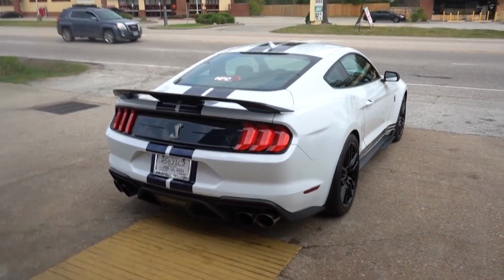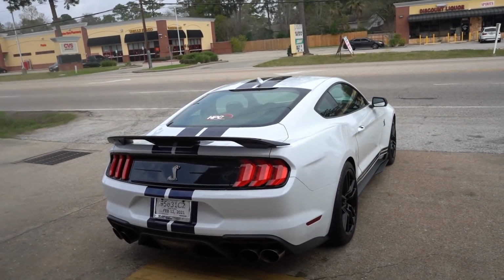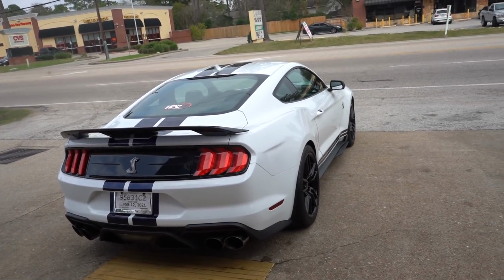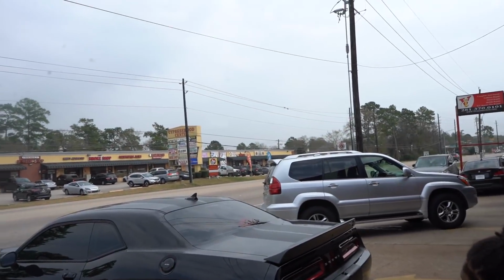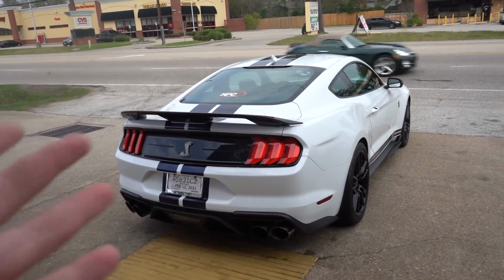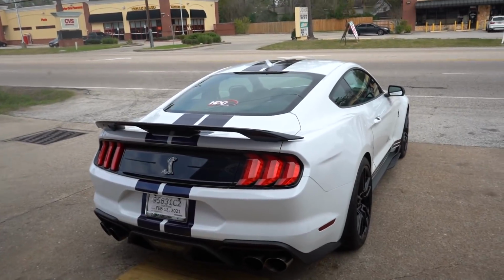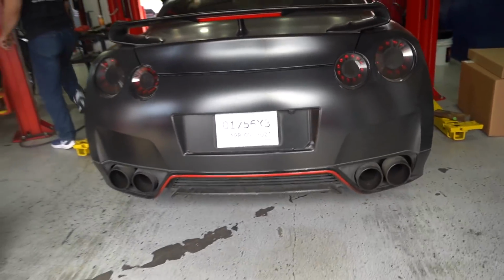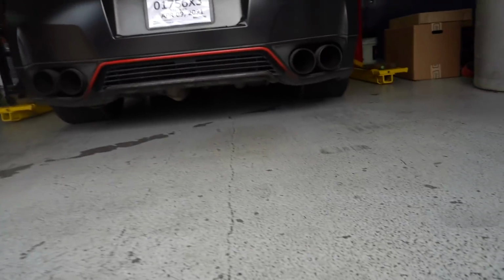So Ellie just gave me an update. This thing, untuned, with headers and intake, got bumped up to 755 horsepower. There's someone screaming over there for some reason. But with the proper tune, I'm thinking headers and intake, this thing makes like 780 wheel. That's crazy. That is insane. That's nuts.